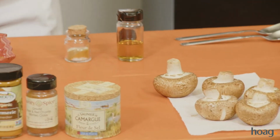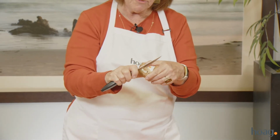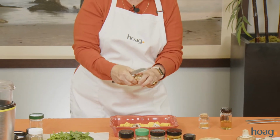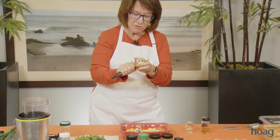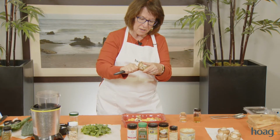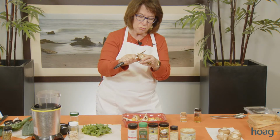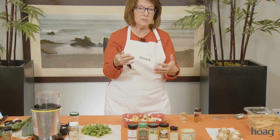Okay? And so what we're going to do, these mushrooms are huge. So I think the recipe says halved, but we're going to cut them into quarters because they're really pretty big. And these are the cremini mushrooms. If you get the shiitake mushrooms, they will also absorb the sun, and they will convert the D into D3, which is better utilized by your body. These mushrooms make D2, which is also good, but you need more of D2 to get to the equivalent of the D3.